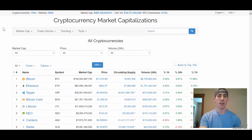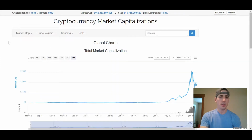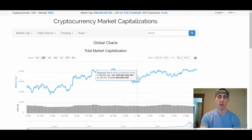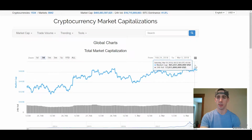The market cap is rising as we go over cryptocurrency market cap on coinmarketcap.com, kind of what I was talking about before. So let's zoom in past week or so, right? So we're seeing a nice trend going up, which is pretty cool. I feel kind of like I know what I'm talking about. I've only been doing this stuff for like a month.